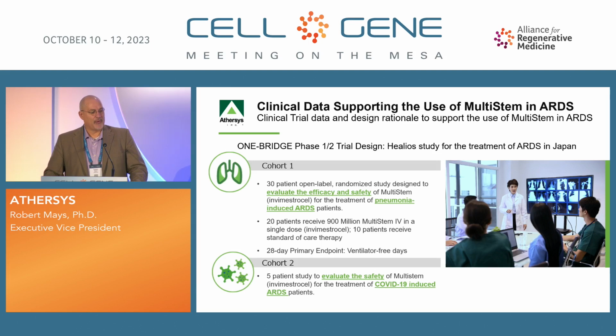So our partner in Japan, Helios, acquired the rights for the use of the cells in Japan, and they ran a very similar study, a phase 1/2 clinical trial called the One Bridge study. This was an open label study. It was 30 patients again, 20 of whom received the multi-stem product IV, and 10 of whom just received standard of care. The 28-day primary endpoint, again, was ventilator-free days, and we looked at safety.